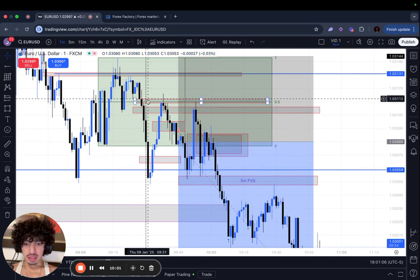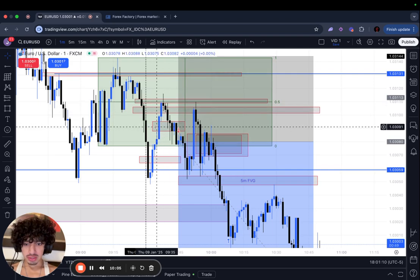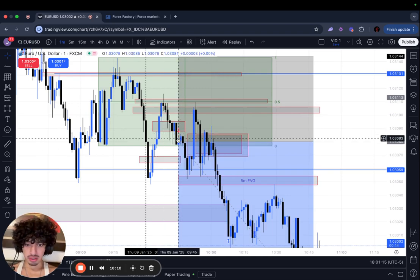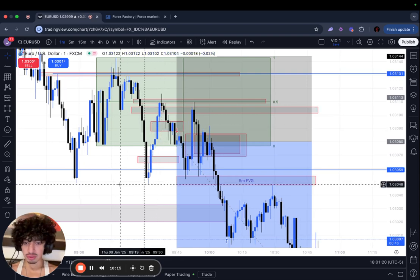Either way, I wouldn't have entered off these two, because I wanted to make sure this would be invalidated just before I entered. And you can see I entered right here, just right after it. We broke structure back down, making this an inverse.